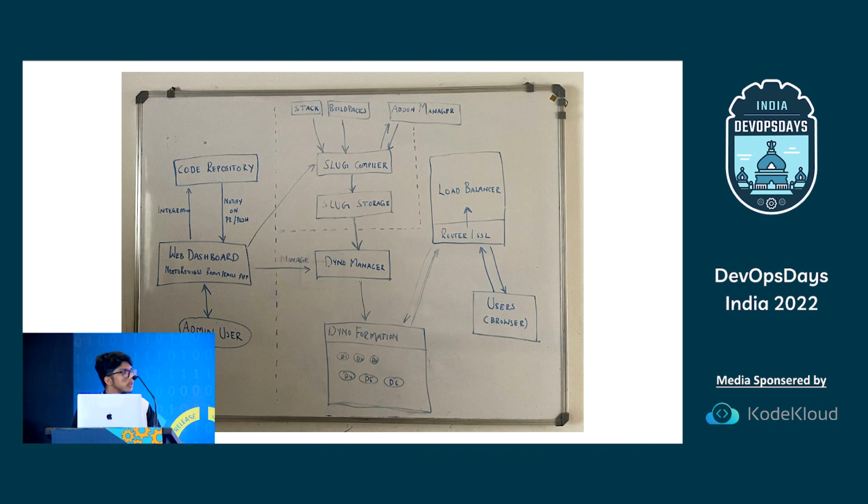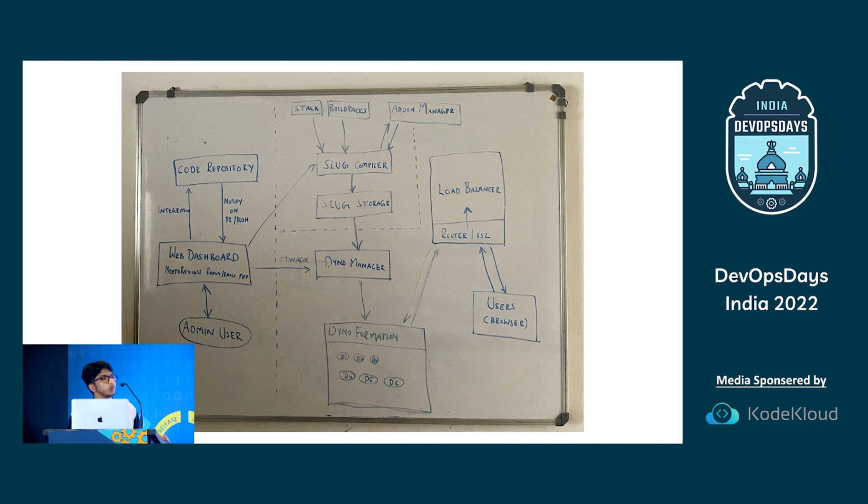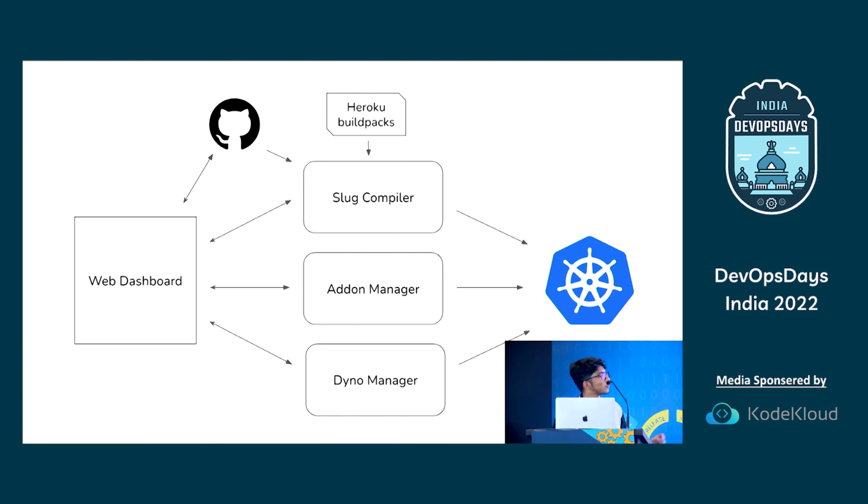So this was the initial architecture that we started out with. The reason I show this here is to show how we started and how much we iterated on top of this and changed. We started building this two months back, around mid-September, and currently I can proudly say that all our review apps for all the Neato applications are running on Neato Review, including that of Neato Review. And this is the high level architecture that we have right now.